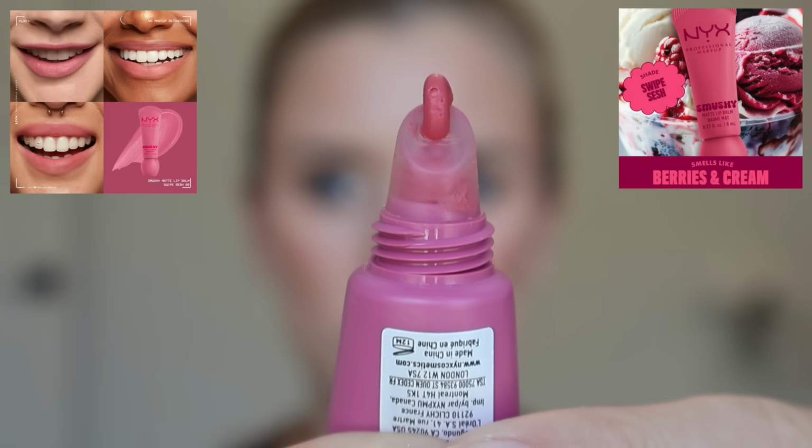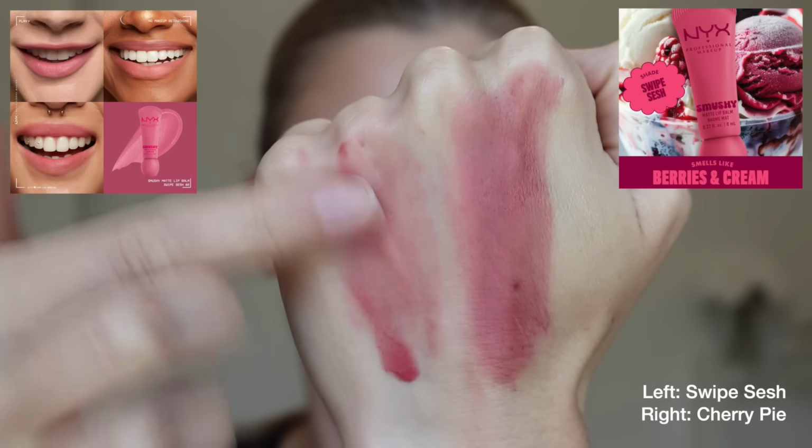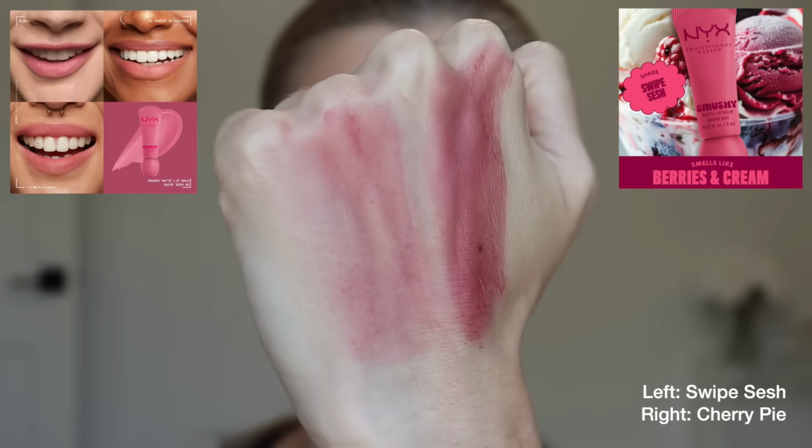After trying this, I wanted to try something that was a little bit lighter in pigment, so I also picked up the shade Swipe Sesh. This is described as a light dusty rose. I would say that this is like a cool toned pink, and this is supposed to smell like berries and cream, which it absolutely does, and I really like the smell of this.